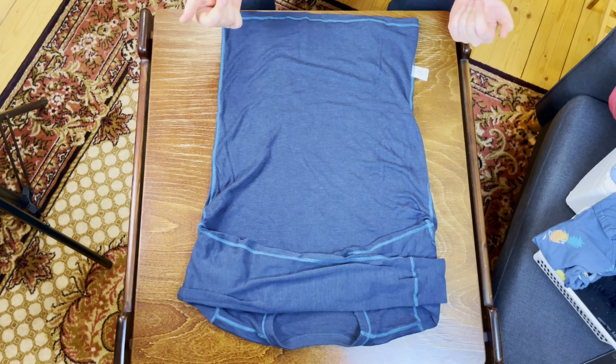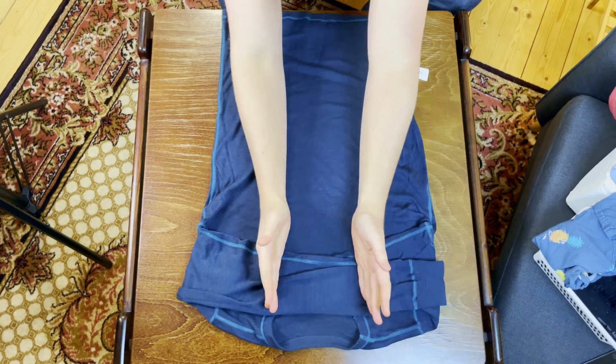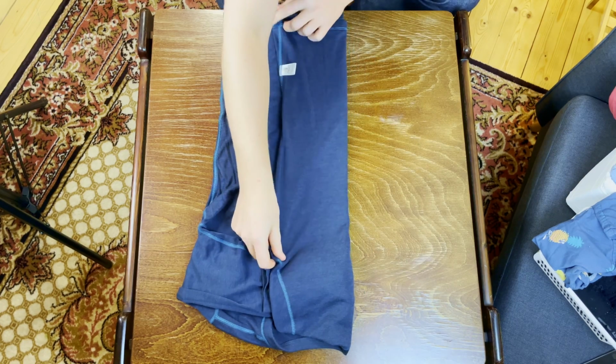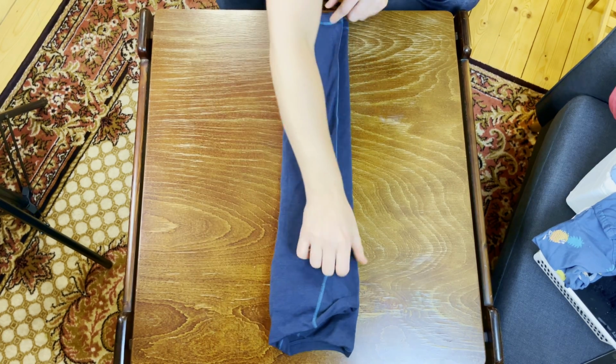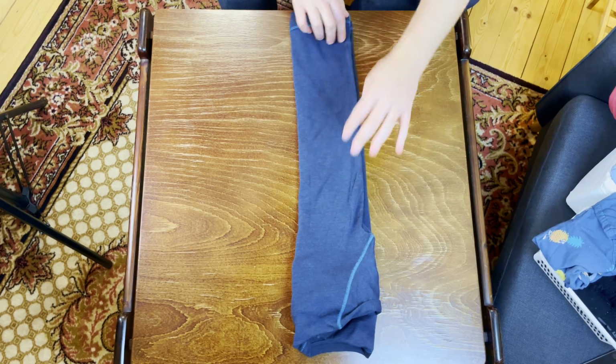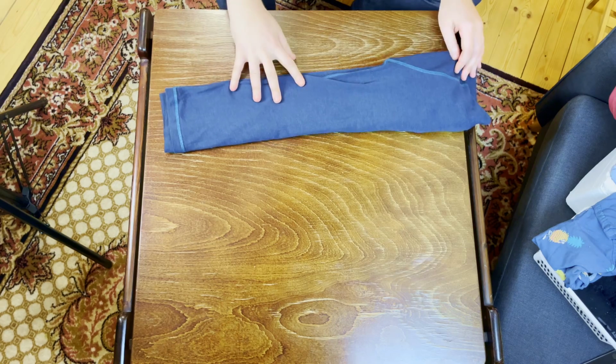So from here, you probably guessed it, we're going to split it into 3 parts again. So from side to side in 3, folding over one side first, like this, and then completely overlap with the other side like this. And from here, I'm just going to turn it around again. It's a little bit easier for me to work with it.